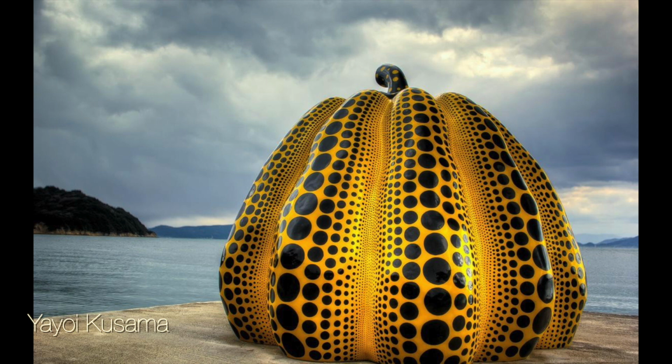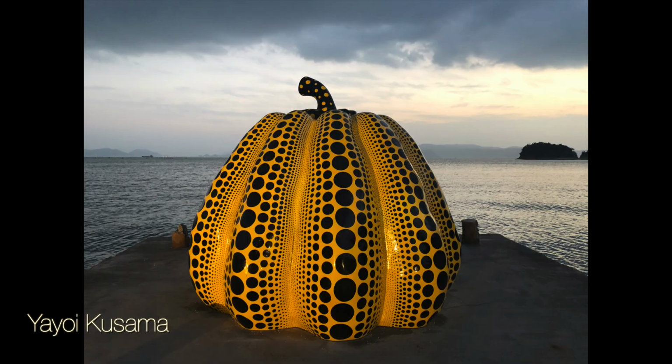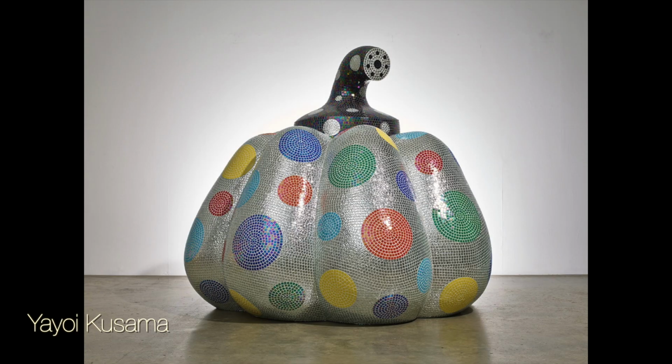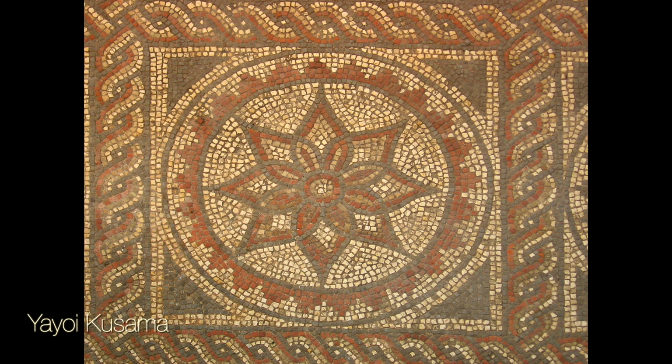Here is a monumental sculpture on an island in Japan. This pumpkin sculpture is made of bronze. This one has the entire surface covered in mosaic. Mosaic is a technique where small tiles are used to create a design or picture. Here's a mosaic floor from ancient Rome.